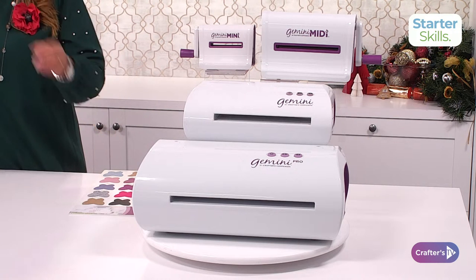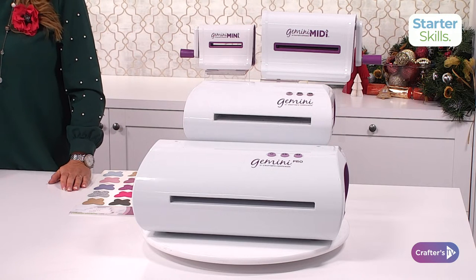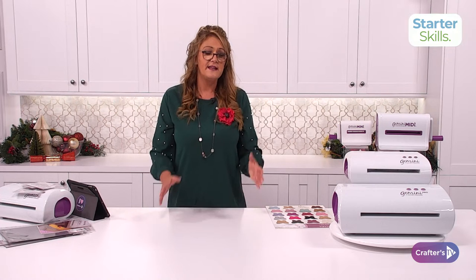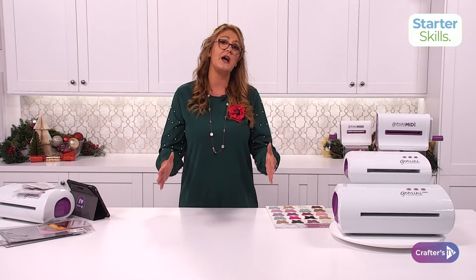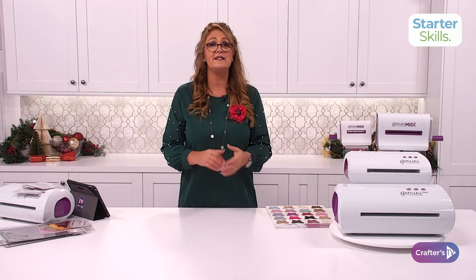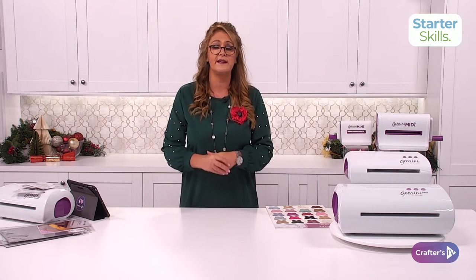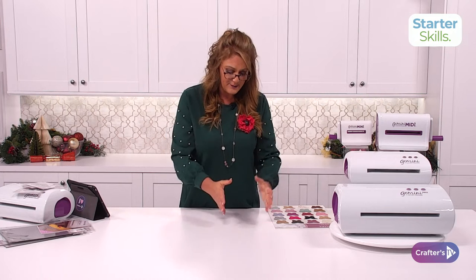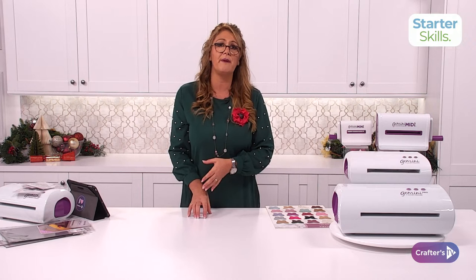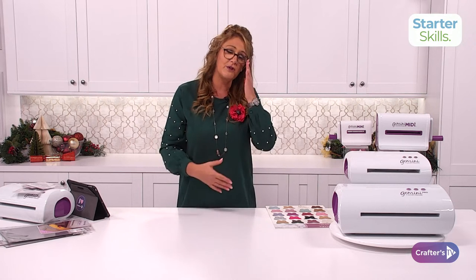So when you get your machine, you'll get 12 by 12 plates with it, but you can also upgrade to 12 by 18. This means you've got a large workspace area that you can be crafting with, plenty of room. So you can be putting through multiple things. So if you're doing a card base and you've got your worker die on the mat, you can also then put all of your embellishments on. So you can be putting those through so much faster.